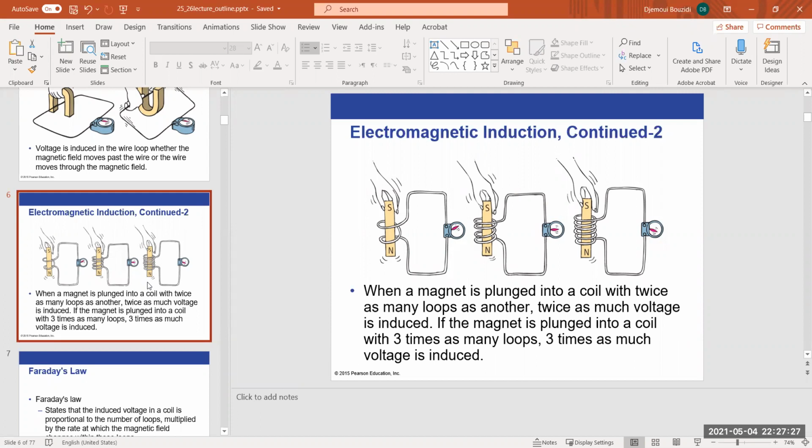So what matters really is not the fact that they move with respect to one another and the overlap area is changing, but it's really just the fact that there is a time dependence for the change of the quantity we call the flux of the magnetic field. How many field lines are going in over a surface?